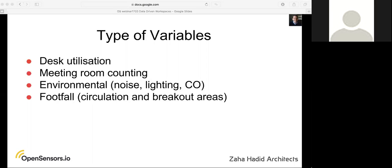People are having really small meetings of 3 or 4 people in them, or they're just going there to make a private phone call. So it starts to give us that kind of data. But I think what's also really interesting is if we cross-reference data. So if we also can look at noise levels, lighting levels, CO2 levels, other environmental levels, and see what effect that has on the workplace.